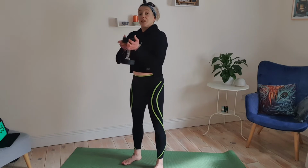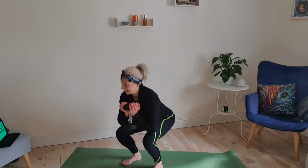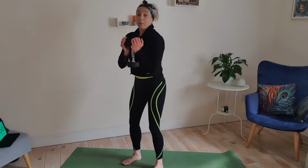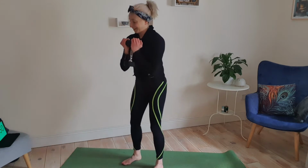I always like to start with the thighs and glutes. They say what works first works best. And I think it's super important to focus on those big muscles, not only for great shape and definition, but for calorie burn.